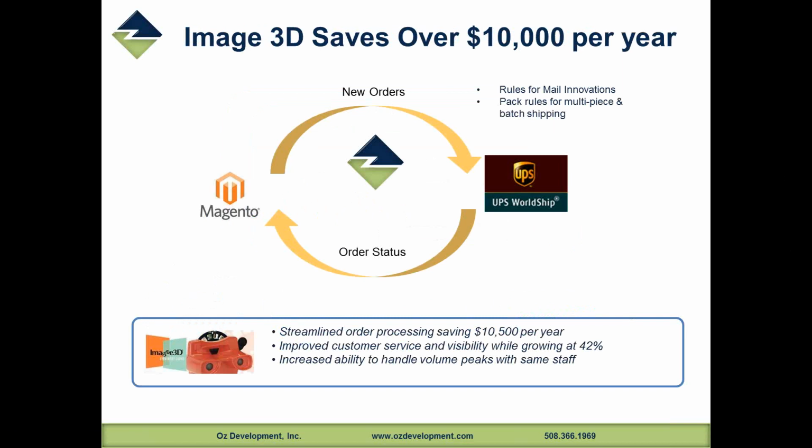In this case, they didn't pull the orders into QuickBooks right away. They processed them straight into WorldShip. So the integration is between Magento and WorldShip. And then based on the order, we implemented some rules around the type of service and packaging that should be required to streamline the cost of that shipment.